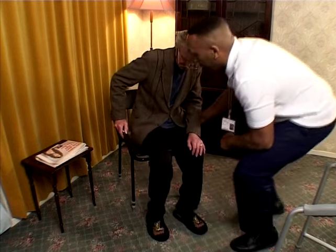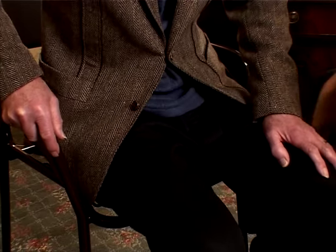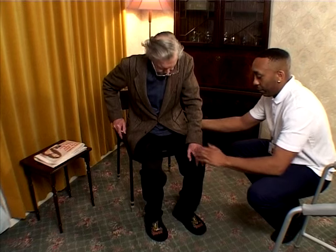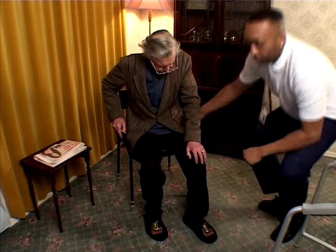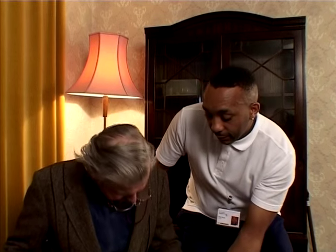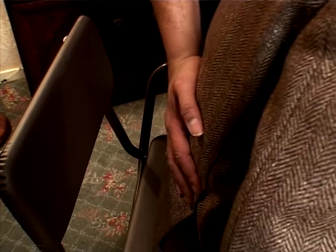Talk the service user through the sequence so they are clear about what they have to do. Ask their permission to go ahead, and then request that they shuffle forward so that their bottom is at the front of the chair. Next, the service user should lean forward so that their nose is over their knees and their knees are over their toes. Stand side-on to the service user, making sure your feet are in a stable position.